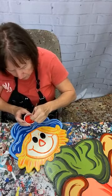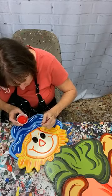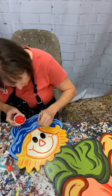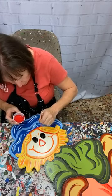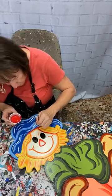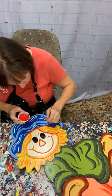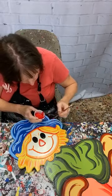This is red orange, this is my script liner. And you'll see in a minute when I start putting a lot of this paint on, to me, this is why I said I use a really light orange as my base coat. Because then when I start putting this red orange on or that shading orange, I just get all kind of orange colors on here. Which for fall is really what I like, fall or Halloween.